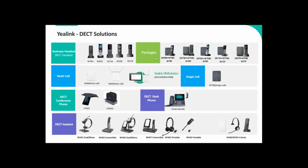stations. And then as for the base stations themselves, there is one single cell option, the W70B, which is also the base station that you'll find in all of the packages. And in addition to that, we've got two multi-cell base stations, the W80B and the W90B.